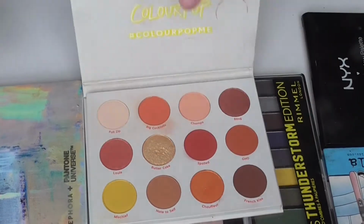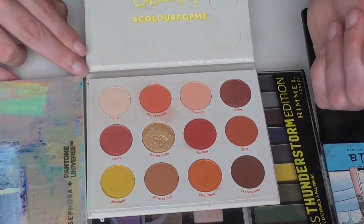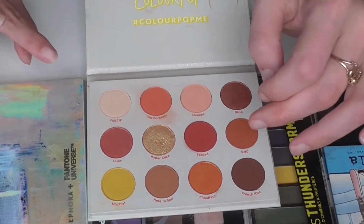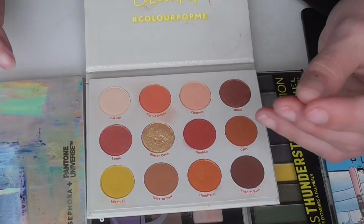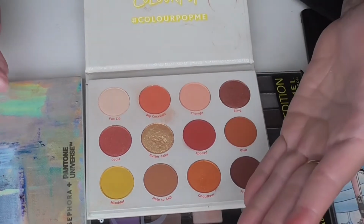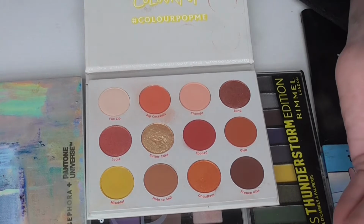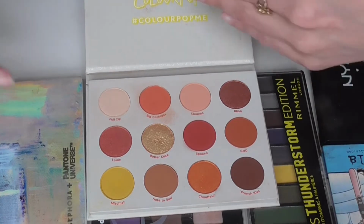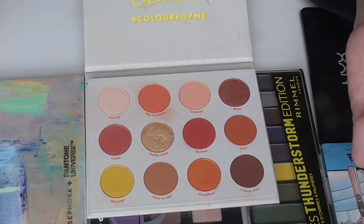I only bought this because it was so raved about back when it was first released. This is a very warm tone palette. I mean, you have some reds and some yellows, some oranges, and then some warmer toned neutrals. This can definitely give you some great summer vibes, a lot of nice summer looks, and going into fall as well. But to be honest, it's not my most reached for palette. It's not even my most reached for ColourPop palette. But if you're into these types of colors, this color story, again, the quality is good and I would recommend it for that.